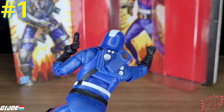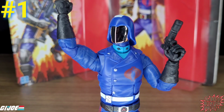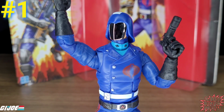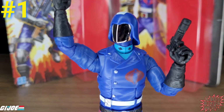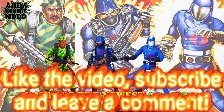Don't really have too many complaints overall. Just get it. I mean, I think it's a must-have. It's not as great as Duke was done, and not as good as Scarlett, but in the upper echelon of retro carded figures, that's for sure.